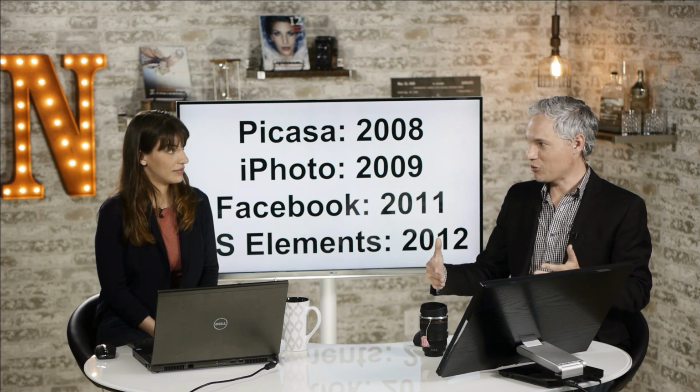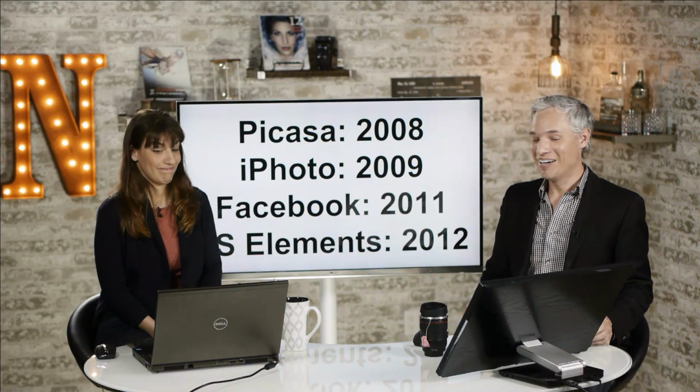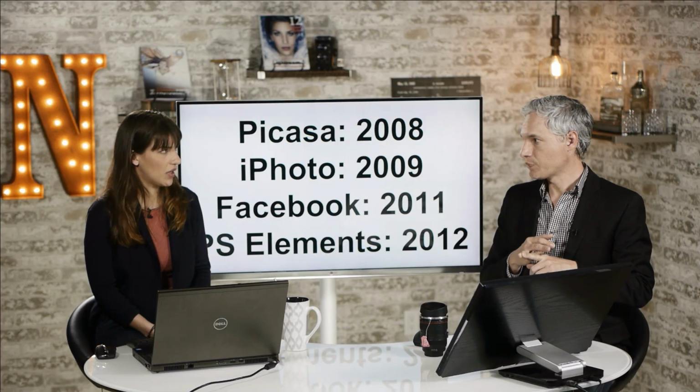But you can see that Lightroom is actually about 7 years behind. Way behind. This isn't the only update that's a bit behind the curve. iPhoto has had it since 2009. Facebook has had it since 2011. And even Photoshop Elements, another Adobe product, which is more consumer-oriented, has had it for some time. So why do you think it's taken them so long?